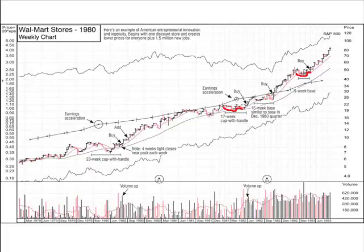Bill, one of the other things I wanted to mention was that in the new book, many of the charts do show an extended period of time, so people can get a better sense of how the stock's overall run-up did look.